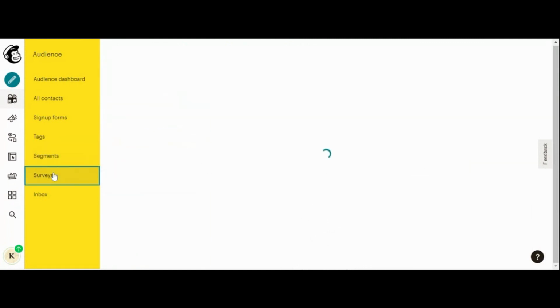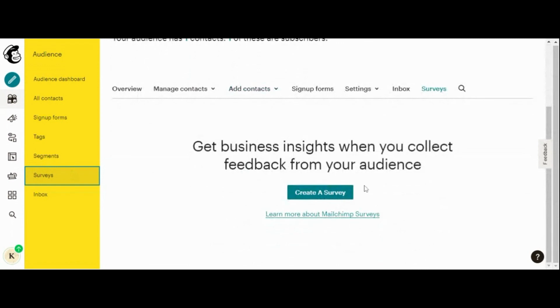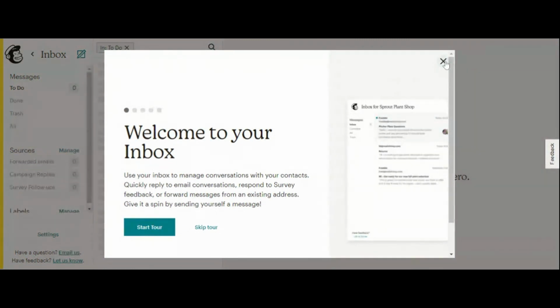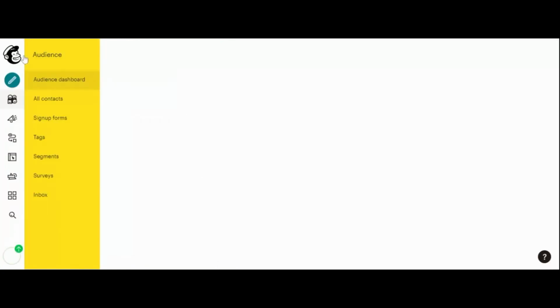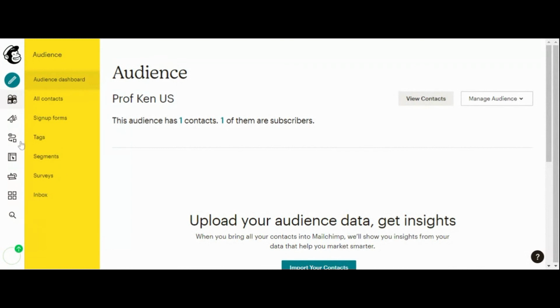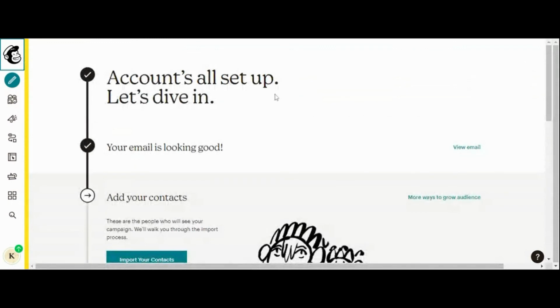We could also develop surveys. So if we create surveys, we might be able to get information back from our current contact list of what's important and what's not important. And then, of course, there's the basic inbox, because remember that this is an inbox that has emails in here, right? So that's what that's all there for. So that's really the layout of the land. There's some other things that we can cover, but that's really where you want to be focused in on right in the beginning.